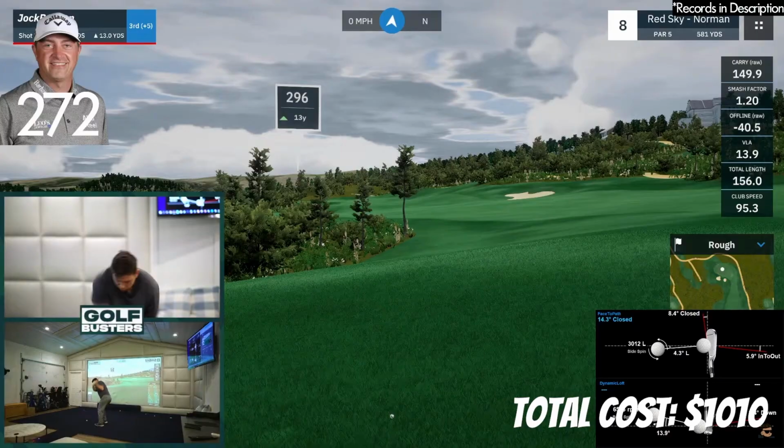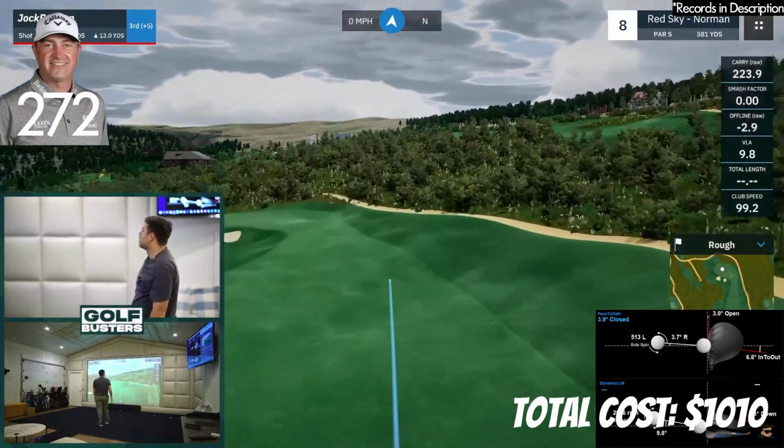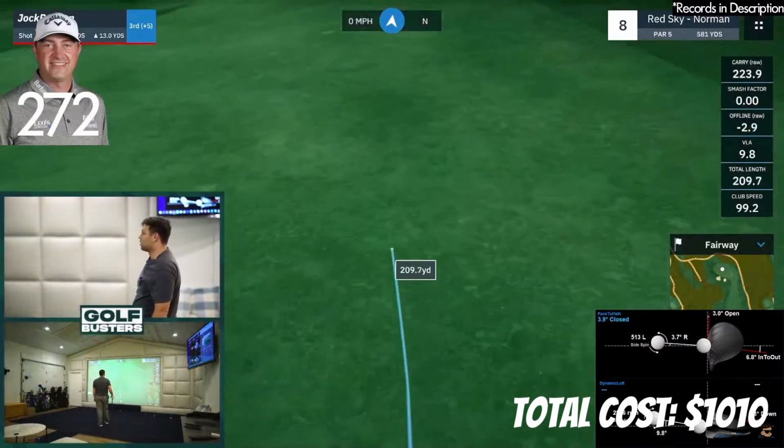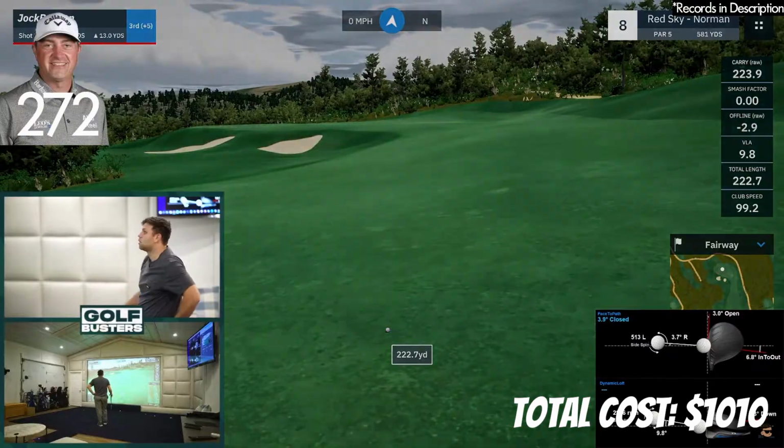Now, big fan of this. I probably would say I hit this 220 to 230 on average. I can push it out to 240, 250 with some really good hits, but that average is probably between 220, 230.